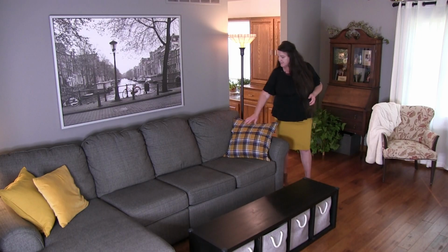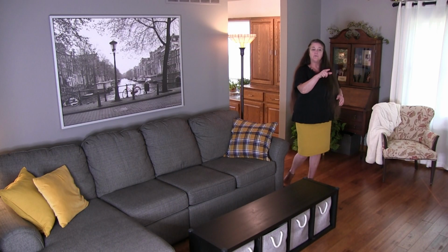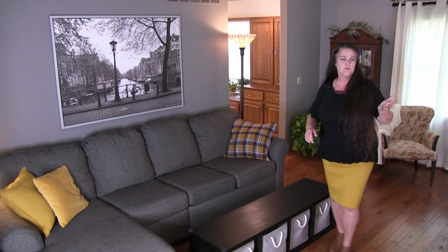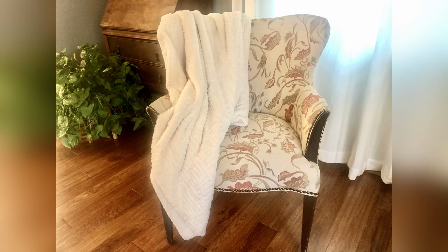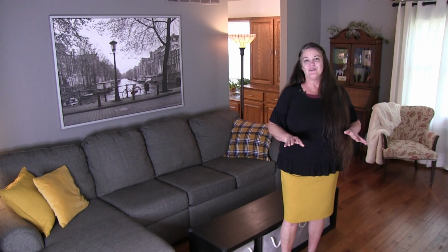This, I made a slipcover here and it was super inexpensive. I bought the gold blanket over here. I bought that at Home Goods this year. It was like $20 or $25. I really like it. And the other things we already had in the living room. And I really like the way that it turned out this year.